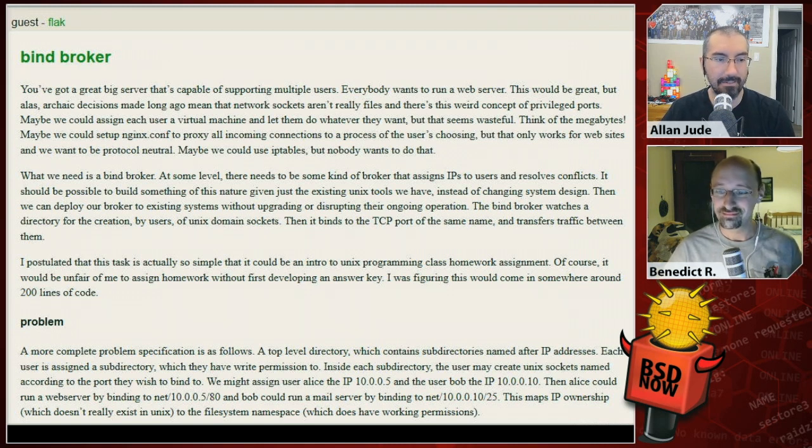And so he says, this would be great, but alas, archaic decisions made long ago mean that network sockets aren't really files, and there's this weird concept of privileged ports, where certain port numbers can only be used by root. We could assign each user a virtual machine and let them do whatever they want, but that would be wasteful. Think of the megabytes. Maybe we could set up nginx.conf to proxy all incoming connections to a process of the user's choosing, but that only really works for websites, and we want to be protocol neutral here.